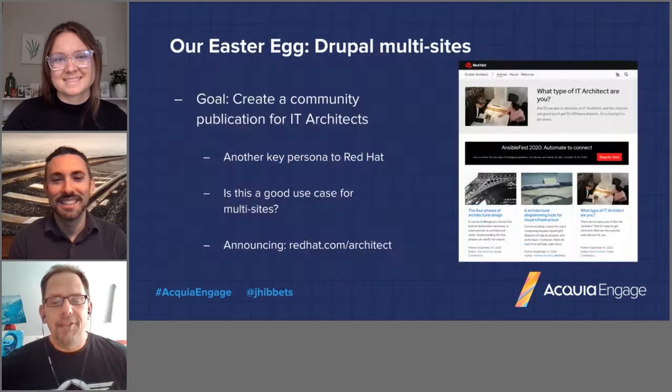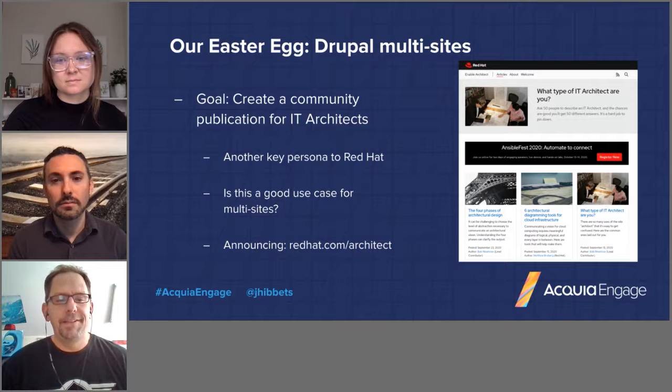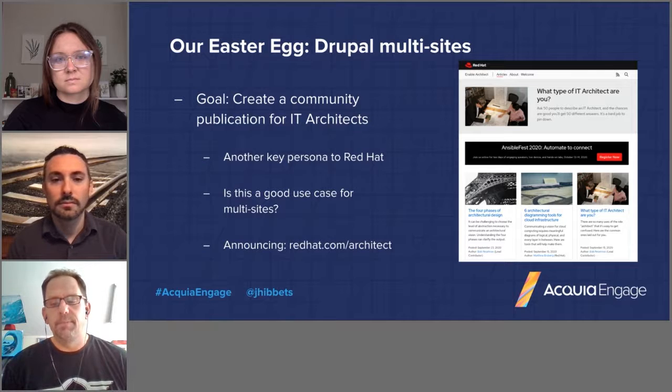So in July of 2020, just a few months ago, our team got approval to move forward and build a community publication focused on IT architects. And so why bother with IT architects? Well, as you might expect, it's another key audience for Red Hat and a key persona. But they actually have more decision-making power in purchasing technology. So this was our hypothesis. We can do the same thing that we accomplished for sysadmins, but do it for the IT architect role.